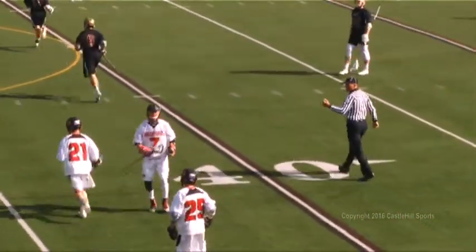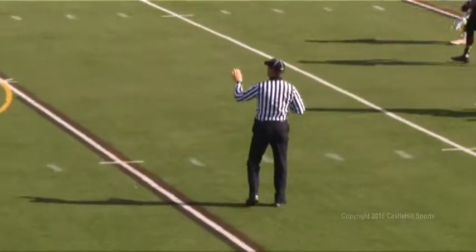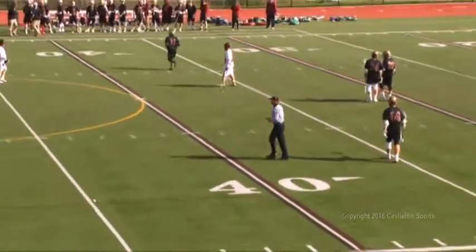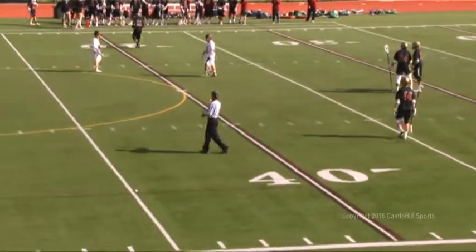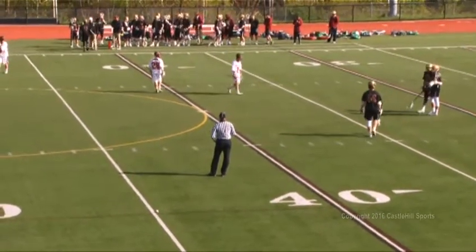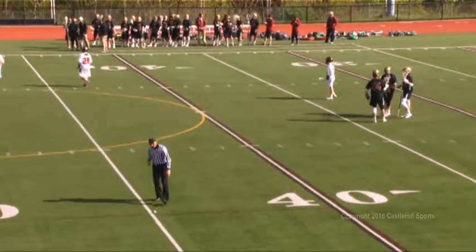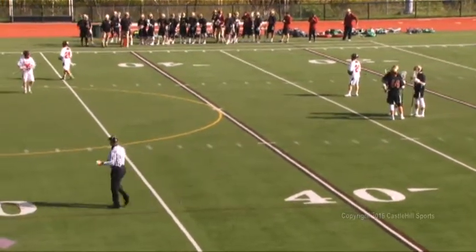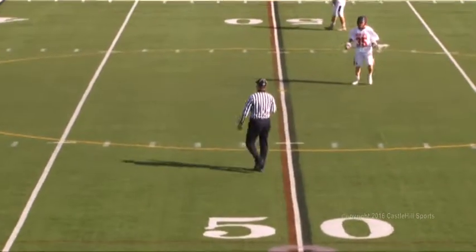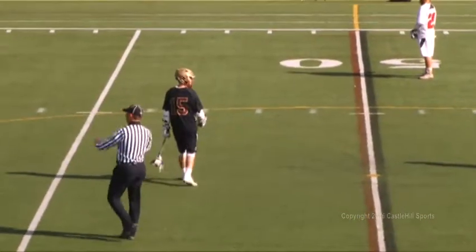They had a 3-man gang on the BC ground ball player. And right at the 50-yard line, they're going to get a call here. So we're going to see BC High on their first man up. So let's see who that was called on. There was a group of 3 players. It looks like it's going to be actually Zach Tucci, the faceoff man there. They converged well on that, though. They should have come out of that with the ground ball, Harry.